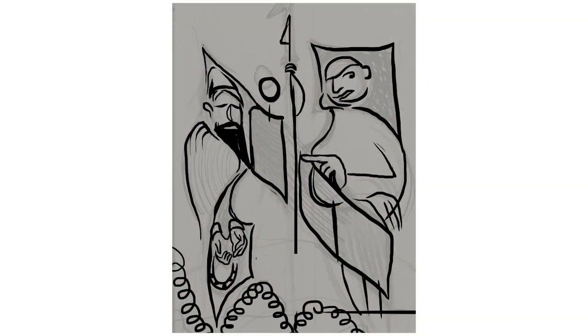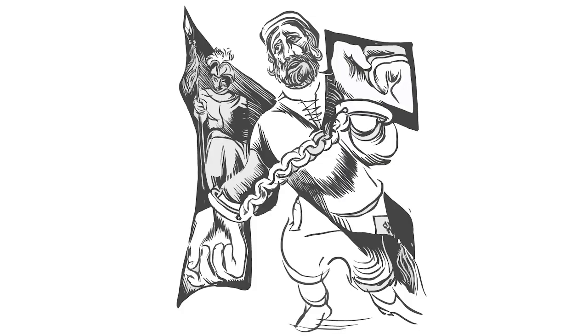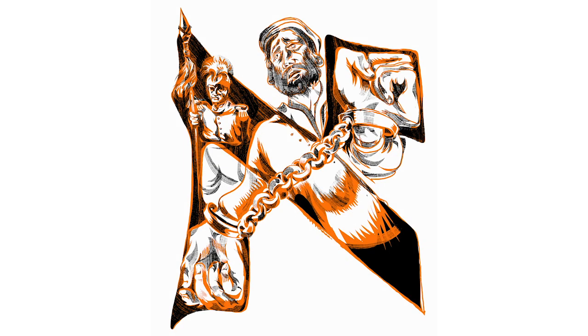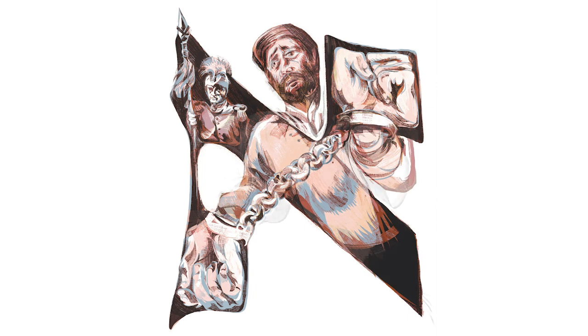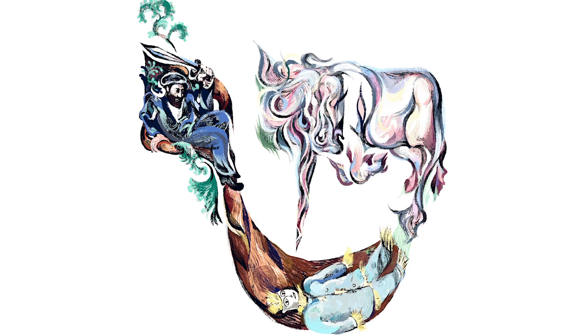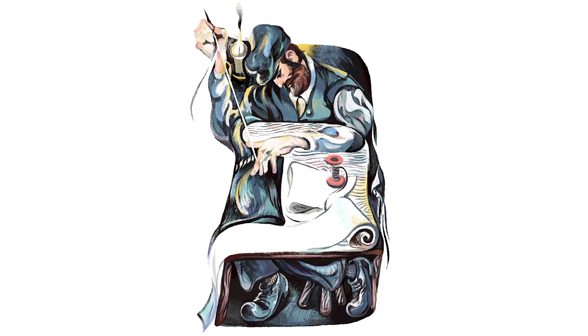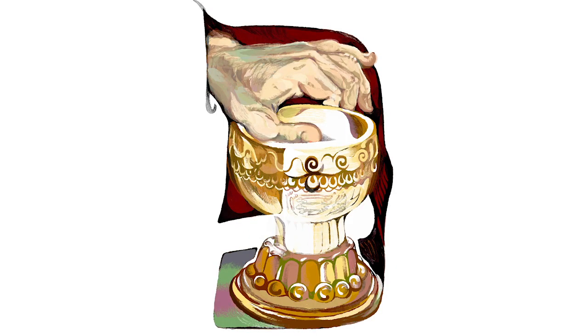So it took a lot of repositioning and trying out different arrangements, a lot of sketches in the beginning, and I would try to find what is the best combination of something that will complement and highlight the shape of the letter, but is also an important moment in the chapter that follows, or at least an evocative image from it.